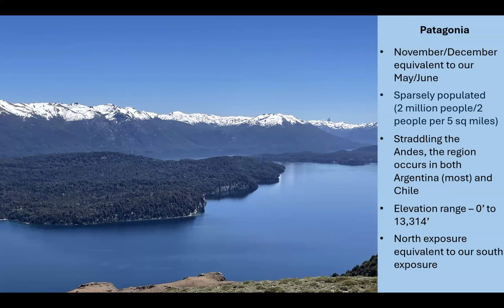And this is Lake Nahuel Huapi. And for example, we met a tour guide in Buenos Aires named Nahuel, and his parents had named him after this lake, even though they lived in the city of Buenos Aires.